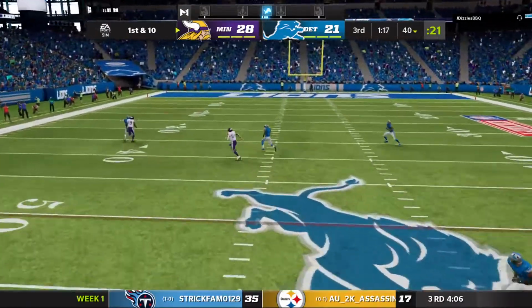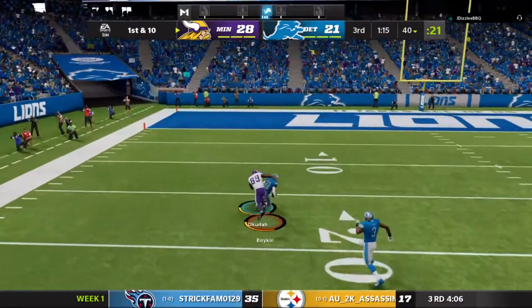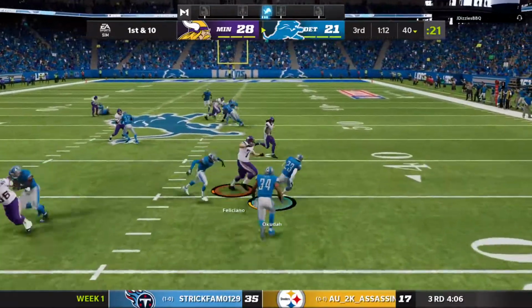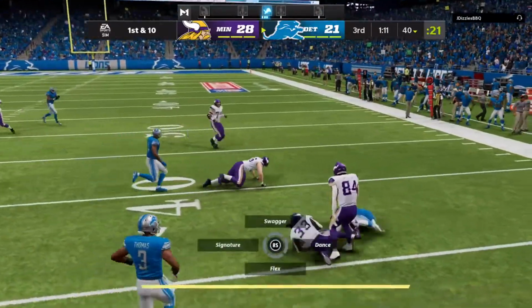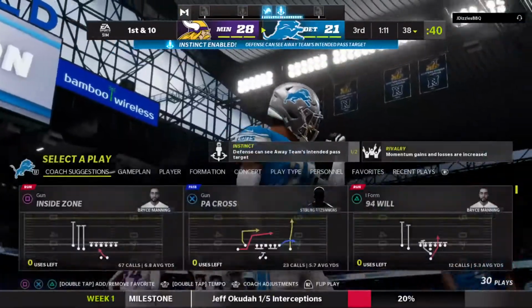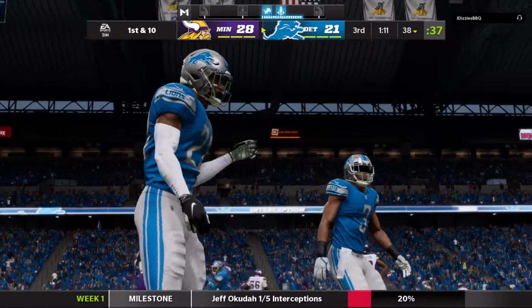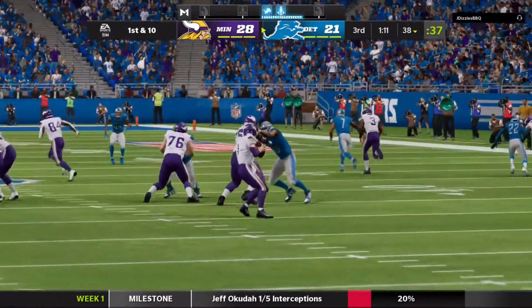And going deep downfield for Boykin. And his pass is intercepted for the 4th time today. Picked by Jeff Okudah. And the Lions are going to get the football here as he gets this up to the 38-yard line. So they tried to take the deep shot there, but this defense was up to the task.